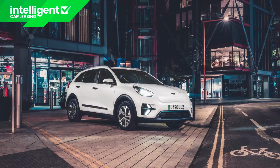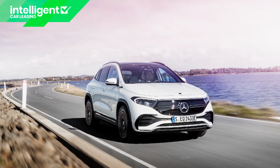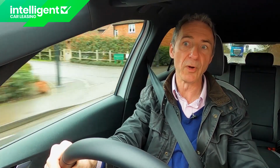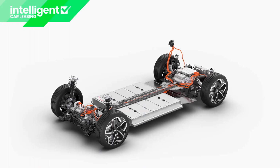A Kia e-Niro with a 64 kilowatt-hour battery and a 282 mile range costs from around £34,000, while a Mercedes EQA with a 66 kilowatt-hour battery and a 265 mile range costs from, well, much more, from around £40,000. And that is the same sum that will get you an ID.3 Tour model with a 77 kilowatt-hour battery and a 336 mile range.